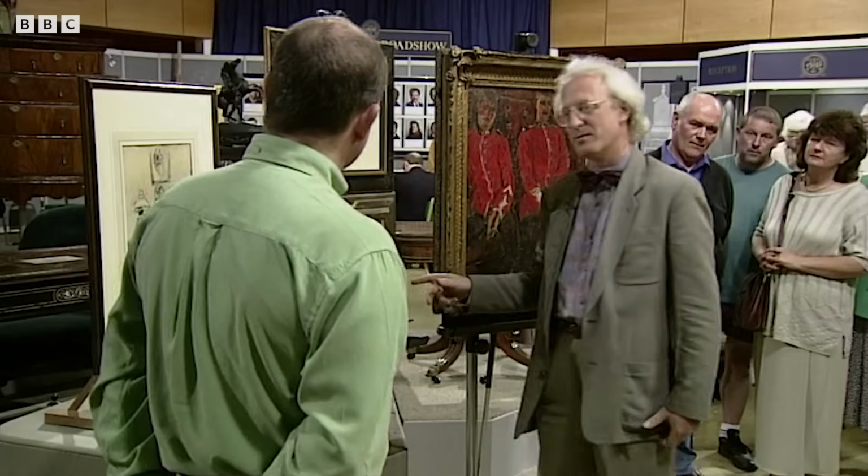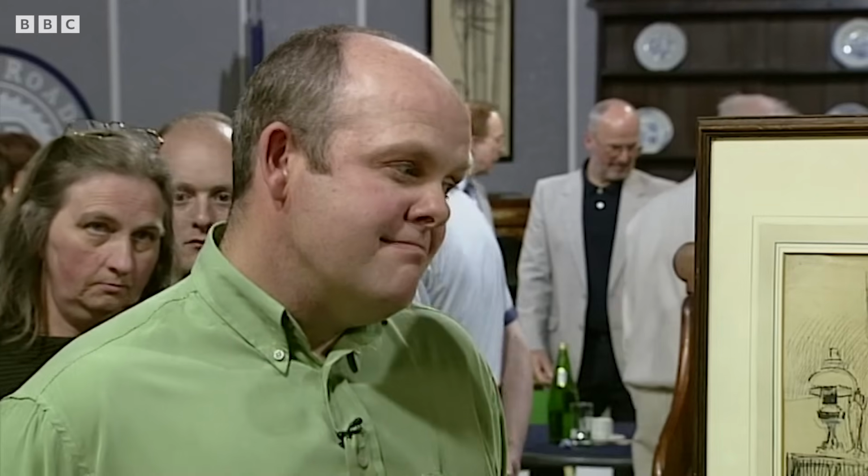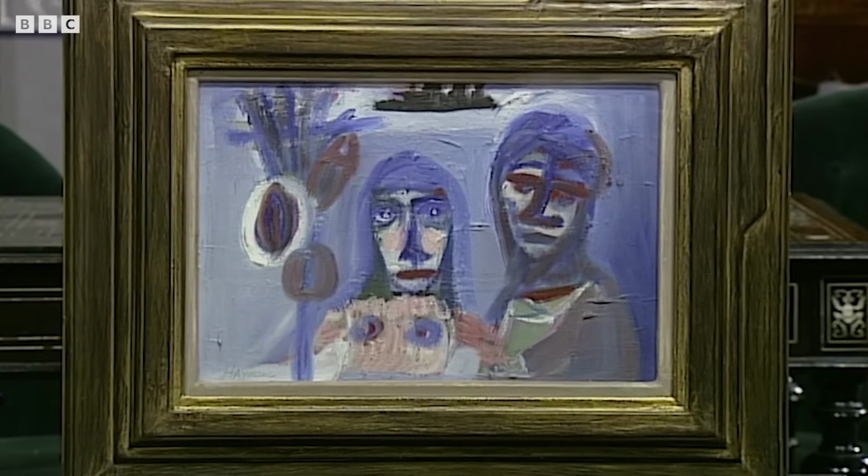What about Patrick Heron? Well, I bought that while I was at art college, and I didn't know anything about him. I bought it from a gallery for next to nothing. But why did you buy it? Because I liked the looseness of it. I love the blue. The skin tones with the blue, I think, are really nice. It really warmed it up for something that's quite cold.